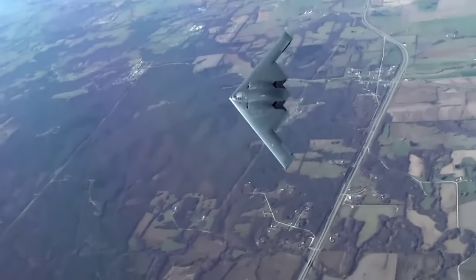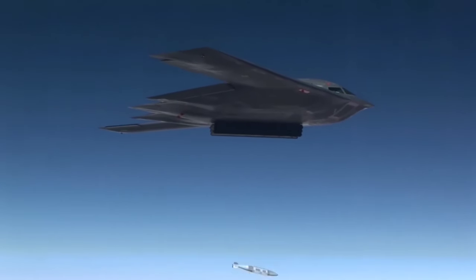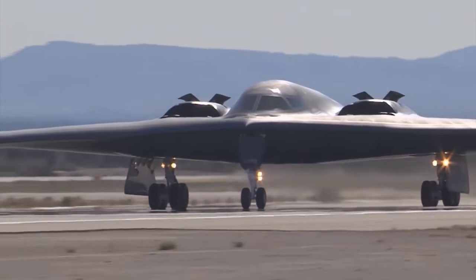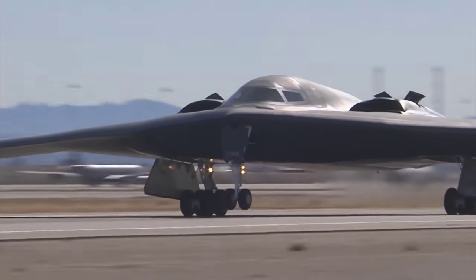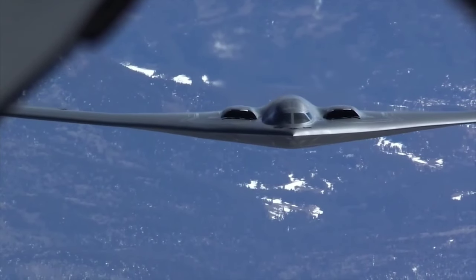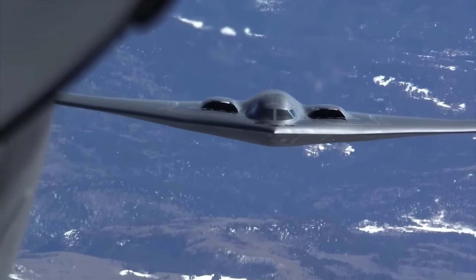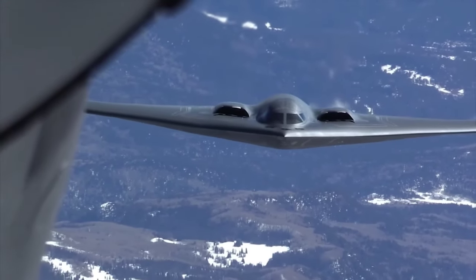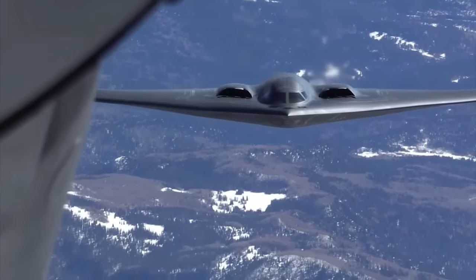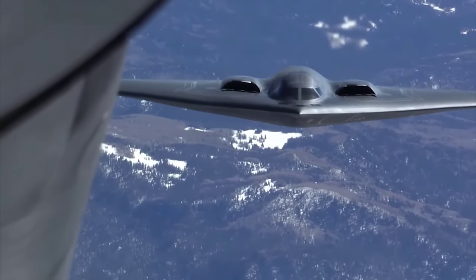As the B-2 banks into a wide turn, its delta wing shape maintains perfect balance, cutting across the air with a presence that is simultaneously awe-inspiring and ghostly. Unlike traditional bombers, the B-2's engines are buried within the wing structure, muffling its heat signature and making it almost invisible to infrared tracking systems. These are the details that make the aircraft what it is, an icon of modern military stealth and strategic superiority.